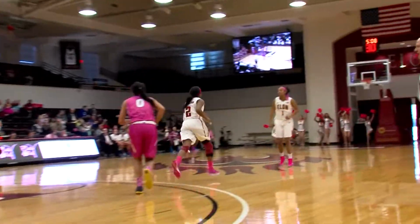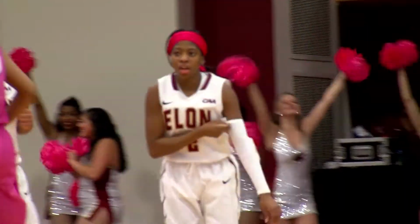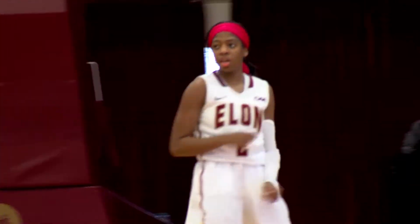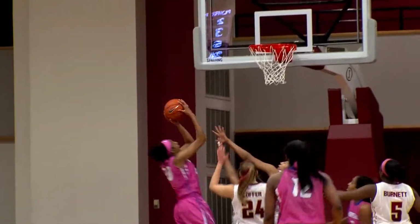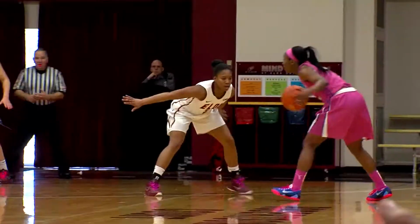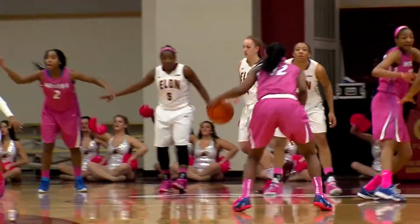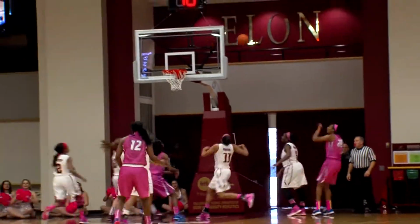Bockham, crisscross move, gets it to fall, 46-44. Looking for somebody, finds White. White's got to be careful with 4 personals not to get the charge. Gets her own rebound. Say what we will about this game, 6'2", Anjie White. But still, you got to try and face the bucket off of those shots.